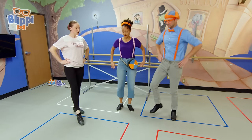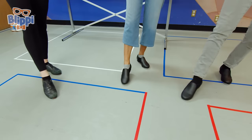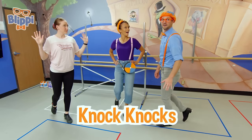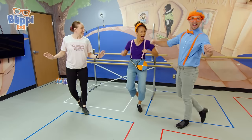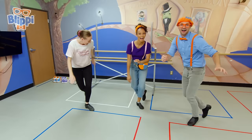Put that leg out, don't let it move, but you tap your toe. Ooh, I love that sound. Excellent. Good. Can we try the other foot? Perfect. Now we're gonna use the same part of your shoe, but you're gonna put it behind you. It's called knock knocks. Knocking on a door. We'll try the other foot. Knock, knock, knock. Excellent. Now with the knock knocks, you can switch. Nice. Then you can jump. Excellent. Very good. Nice, Blippi.